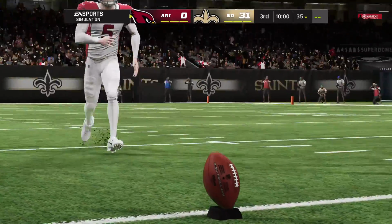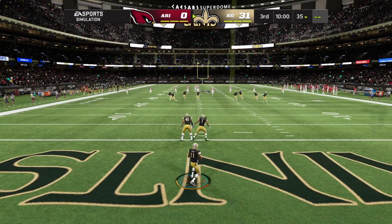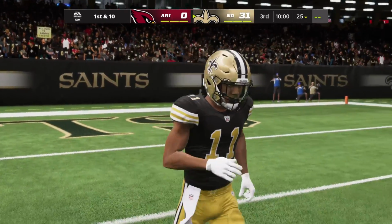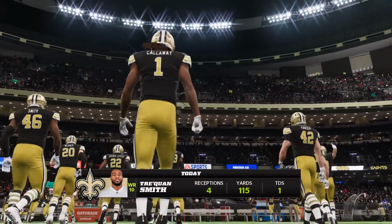Set now to go for the third quarter. The Saints have the lead and are set to receive the kick. Here comes Deontay Harris from his end zone, and we will not see a run back here from Harris. Out onto the field comes Traquan Smith and the rest of the offense.